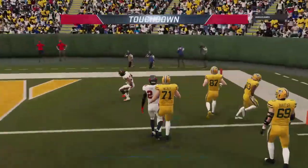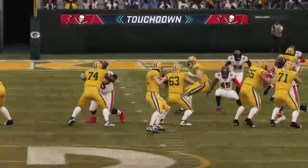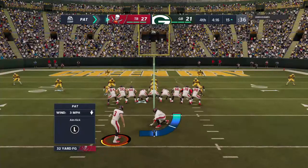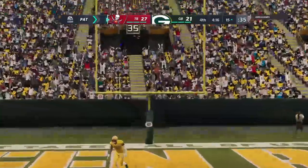And it's a pick 6. He brings it back to the house for a Buccaneer TD. Ryan Succop on for the point after. In a tie game in the 4th quarter, that's about as big of a defensive play as you can possibly make. And it didn't happen by accident.